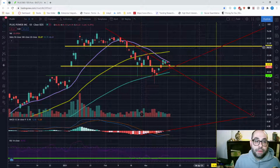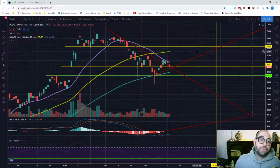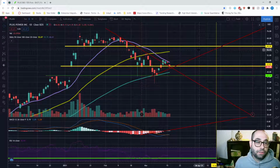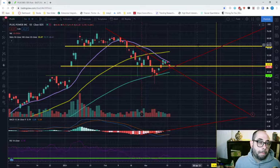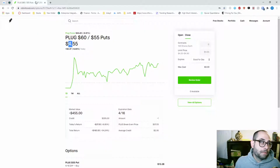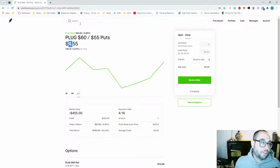So anywhere in this range, I might be able to either roll for credit, which I would do, or close it for a scratch loss. So either one is fine with me. But at the end of the day, even if we close it, say we close it for $200, and so that will be taking a loss of $50, that's still way better than having closed it back here at almost a full loss.